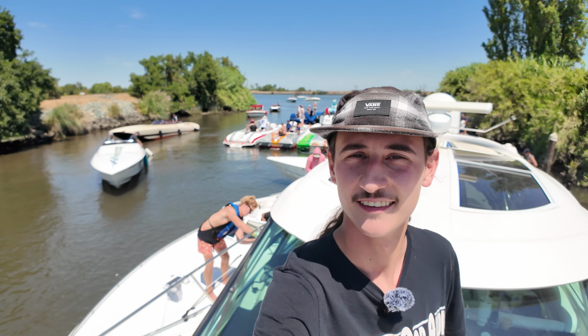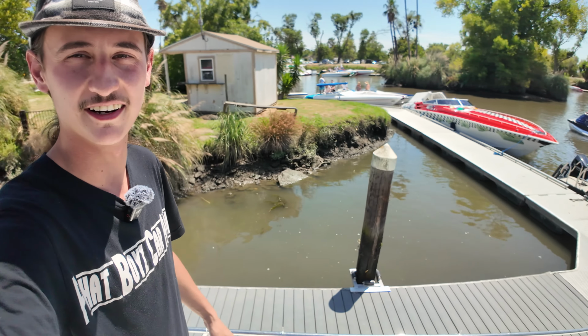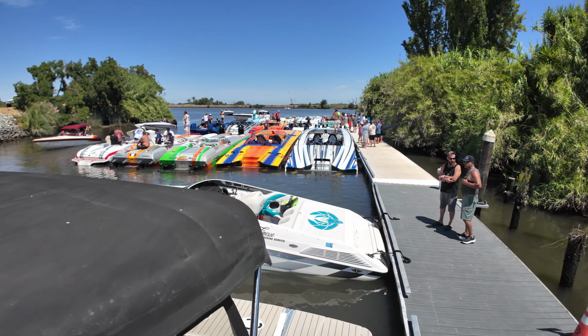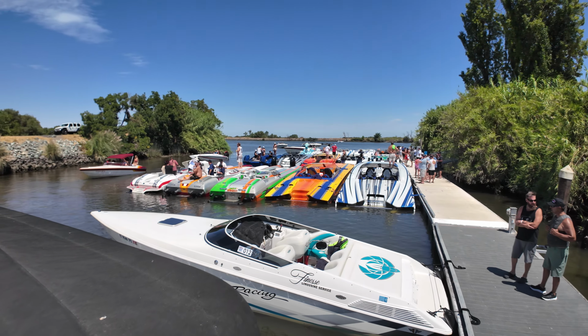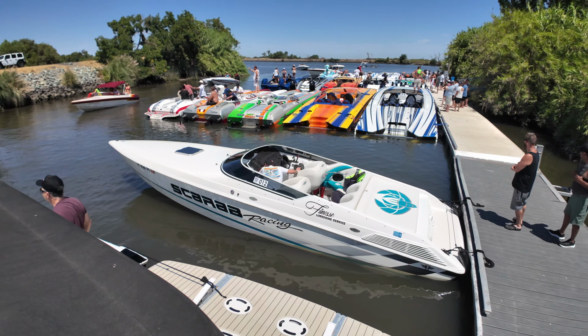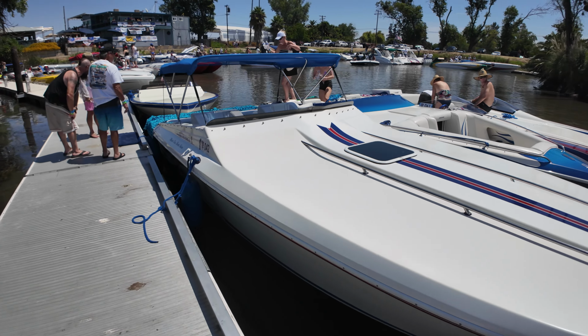We got a simply amazing turnout this year. No better place to be either than on our Sea Ray 470. So we got a bunch of lovely boats behind us too. We're gonna go check out right now. Look at that view. Unbeatable. How many millions of dollars do you guys think we got right here? Insane. We got a full marina today, that's for sure.